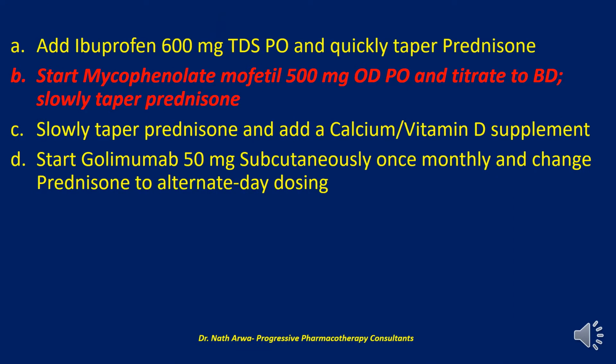In my opinion, B would be the correct answer. Immunosuppressive therapy, e.g. the use of mycophenolate mofetil, is indicated in patients with SLE with organ involvement. Now, giving such patients NSAID therapy and decreasing the prednisone dose wouldn't achieve disease remission, neither would it prevent further damage to her kidneys.